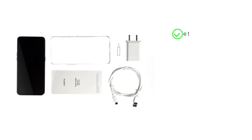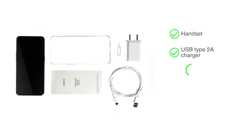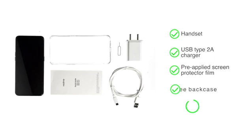Box includes handset, USB Type 2A charger, pre-applied screen protector film and free back case.